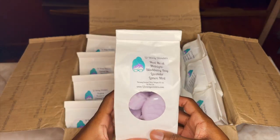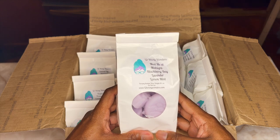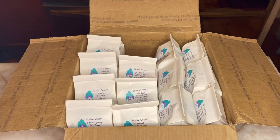So this one here is Meet Me at Midnight, which is Blackberry Bay, Lavender, and Lemon Mint. And a little story behind this one is me and my friends back in high school would sometimes go to the park. This is when I was in my senior year of high school, and we all had our cars then. So sometimes we just would get out of the house on weekends for the heck of it. We'd all be like, you know, meet me at midnight at the park. So that's kind of where I got this from.